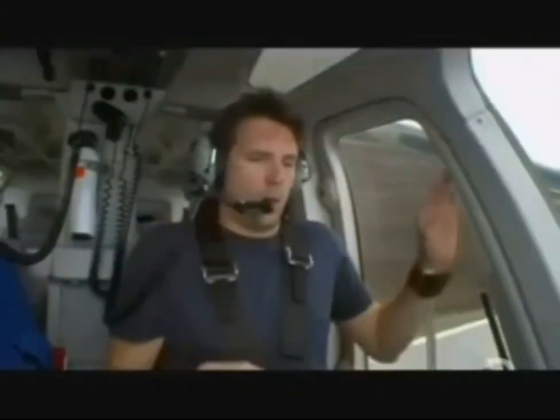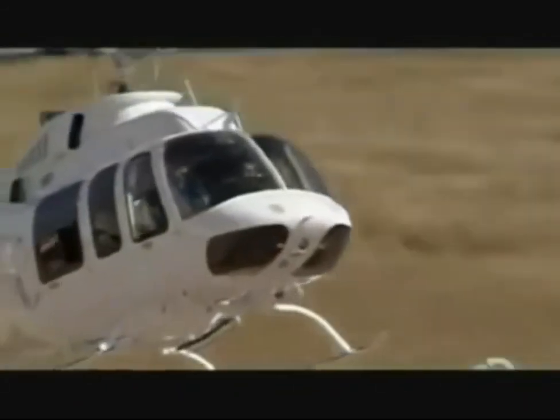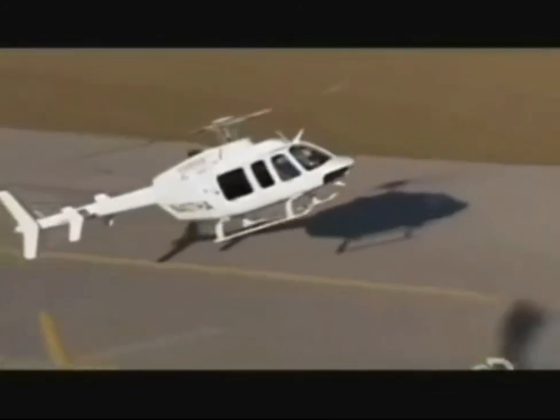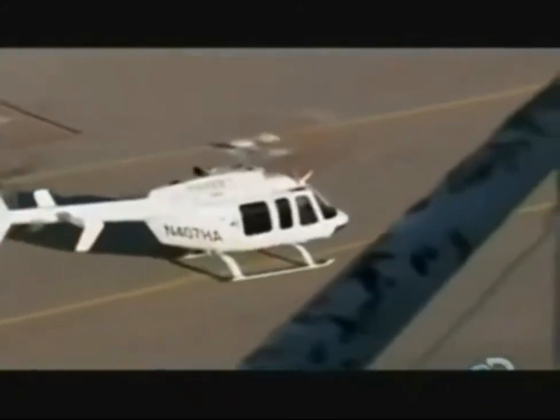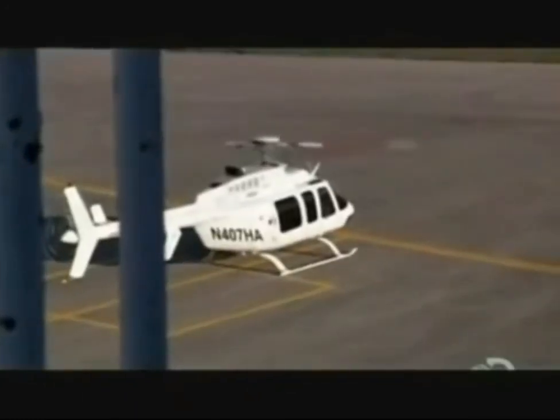With no engine power, the blades are now being driven just by the air rushing through them. About 50 feet, I go into a nice decel. A little bit of cushion. Yeah, a little more round run than I thought, but not too bad. I mean, that is amazing.